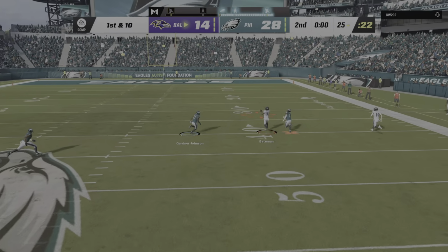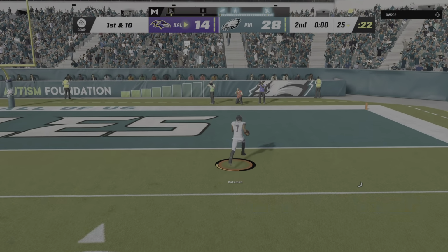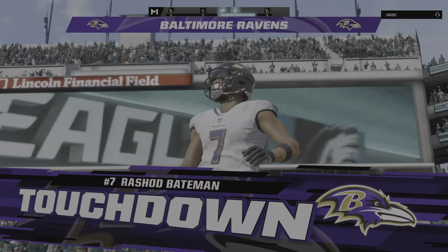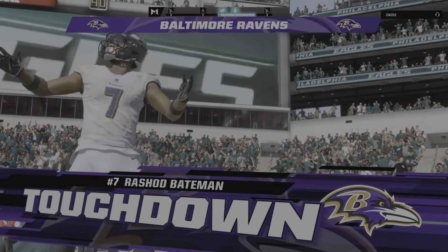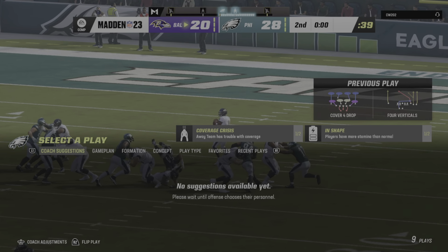Jackson, he's going to look deep down the field. And this is, oh, come on. He pulled it in one-handed. Oh, my goodness. And he's in for the touchdown on the final play of the first half. The prayer is answered. How did they get that done?